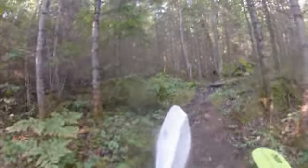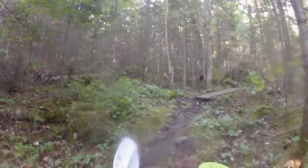Paddling out in the lake, it just gets so monotonous. You start falling asleep out there. The portages are what keeps you awake.